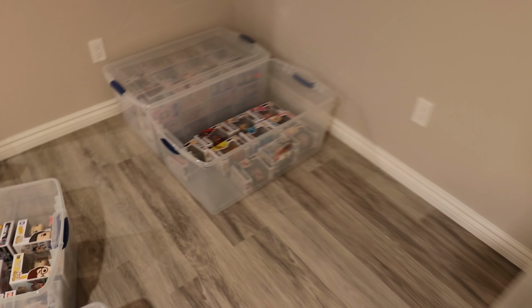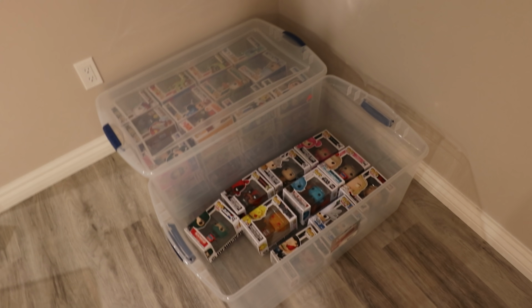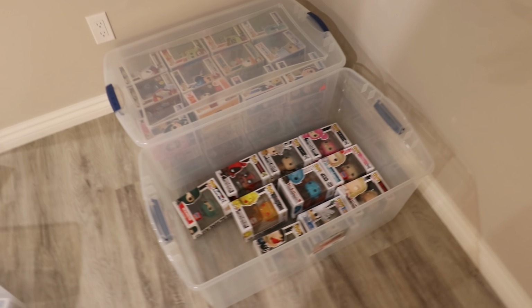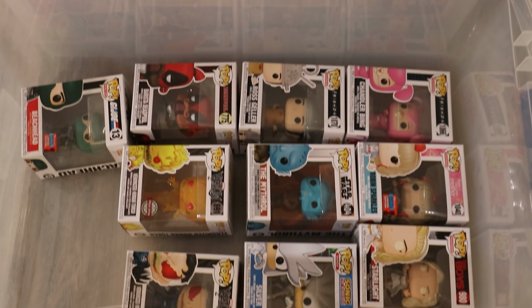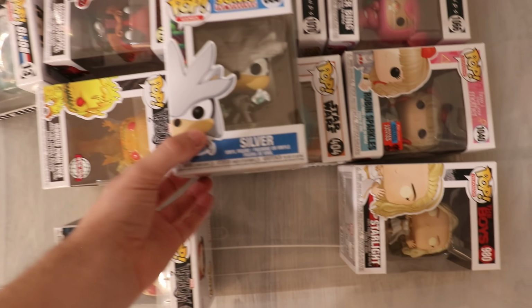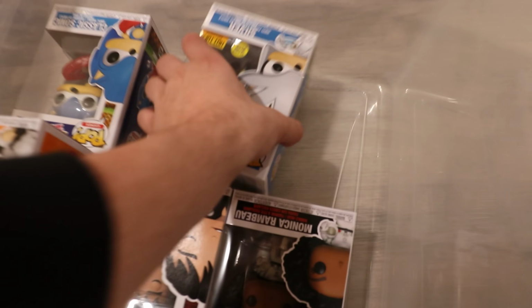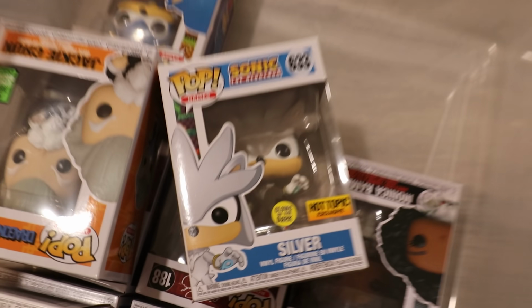Oh, and also over in this corner, this is where I've got a lot of my doubles as well as ones that I'm probably gonna be getting rid of because I don't need every single one of the figures that I've got. So if there's something that I'm maybe not enjoying as much as I did when I bought it, or maybe I've got doubles, like here is a great example. This one right here, which is Silver from Sonic the Hedgehog. I have this one as well as the glow-in-the-dark one. So instead of keeping both of them, I'm just keeping the Hot Topic exclusive.